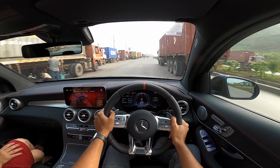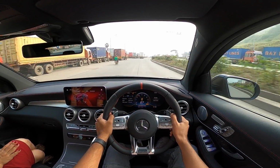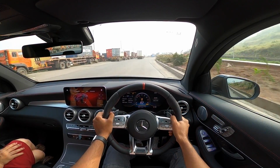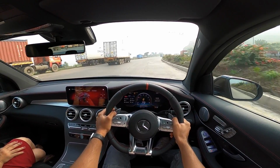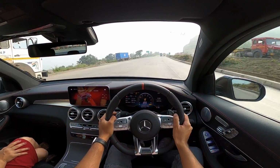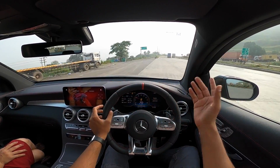I love this engine. This is such a fab engine. I never ever thought I would say this for a 43 because I'm more of a 63 guy. And when they were launching the 53 for the GLE, I'm like, we need 63. But I'm going to try this soon. In fact, I've already driven it by the time this video goes up. You can see my Instagram stories by following me on Instagram.